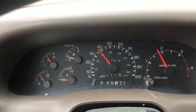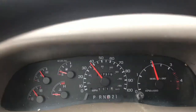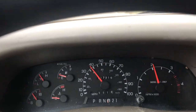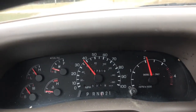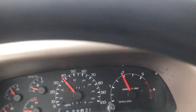There's one issue with it. I'll try to switch the camera around here. As you can see, the faster we go, the speedometer doesn't want to move. It's stuck at 40. So it'll work up until you get to 40 miles an hour, and then it just stops. Probably going about 55, 60 right now. And it's just stuck at 40.